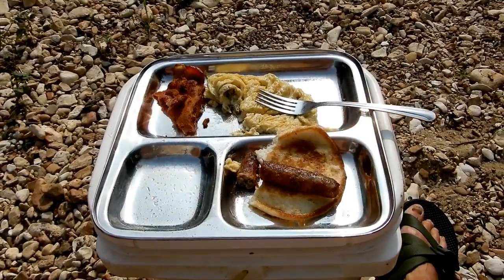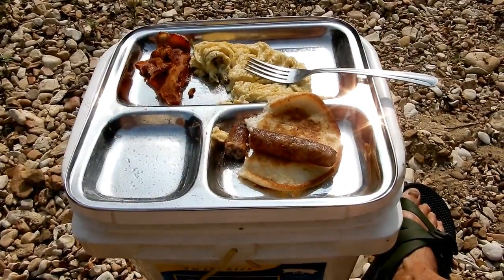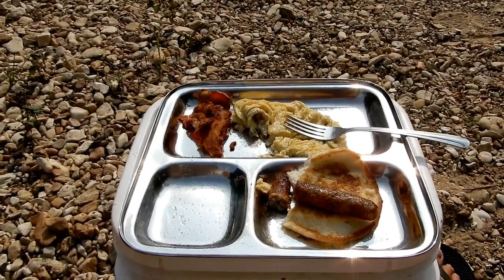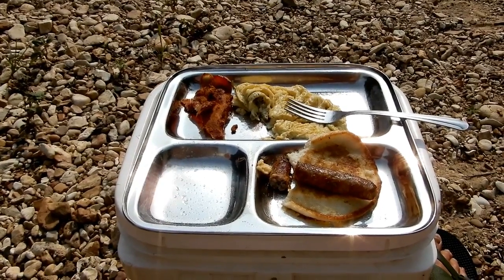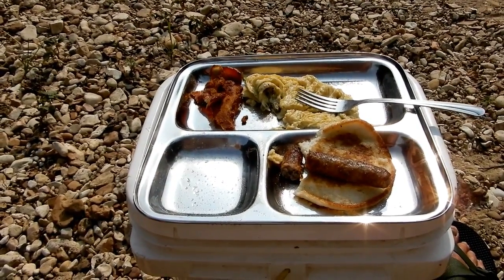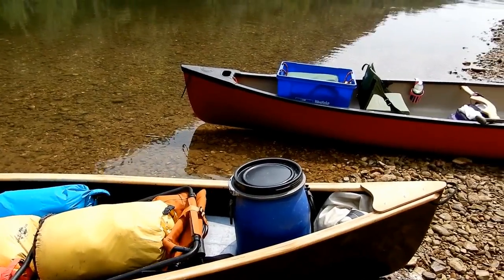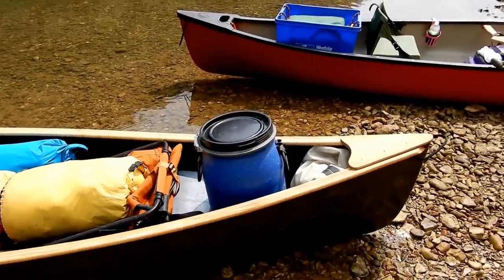Wednesday morning breakfast of champions, pigs in a blanket, bacon, scrambled eggs. Just doesn't get any better than that. And coffee.